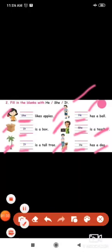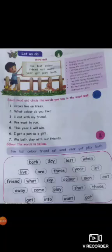Okay. Next one. Fill in the missing letters. What is it? Stick. S-T-I-C-K. Stick. See the next one. What is it? Box. B-O-X. Box. See the next one. Drums. D-R-U-M-S. Drums. Say once again. Stick. Box. Drums.